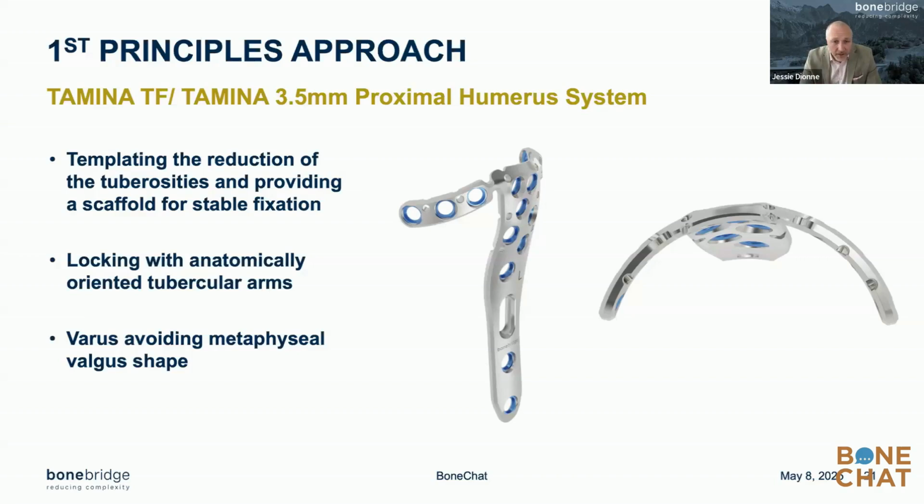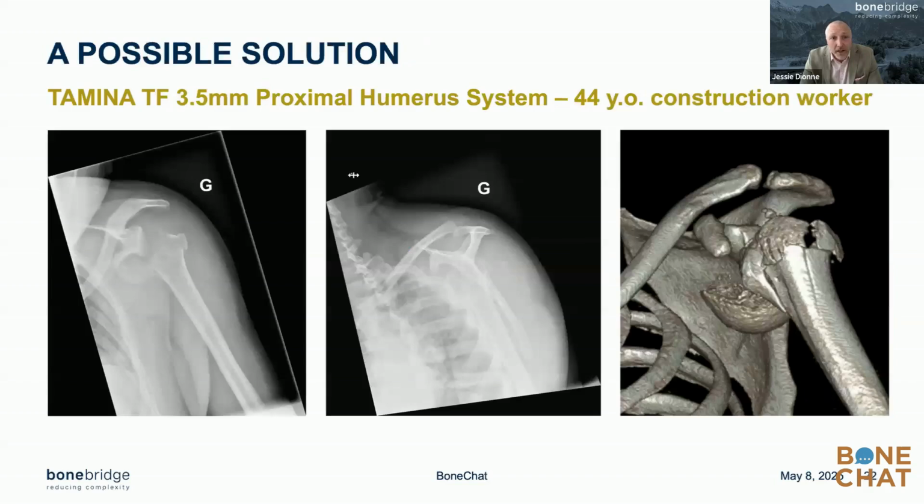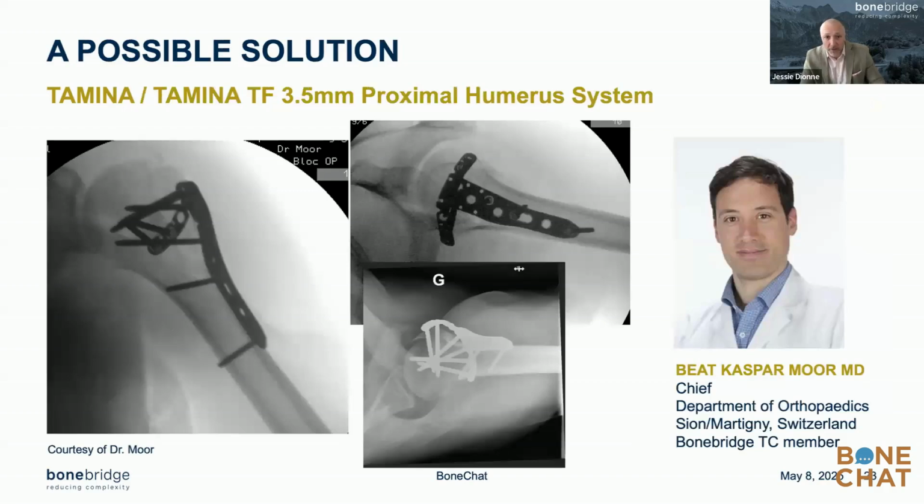It's patented, and it's a unique solution on the market that we think is going to help give hopefully better than the 30% failure rate outcomes that are currently being reported. And just for example, a terrible fracture right here. This was a 44-year-old construction worker, and he was lucky enough to fall into the hands of a master surgeon, Dr. Bayat Moore, who treated him with this.